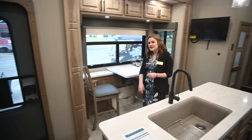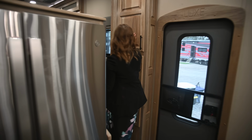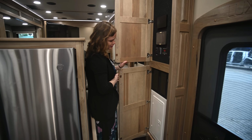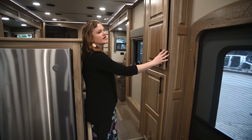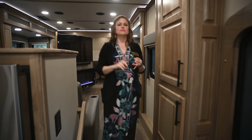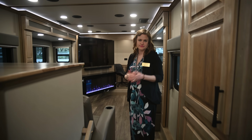Coming up into the front, I've got a front living room on this model. So you've got all of your controls right in here, your breaker box and your fuse panel, right inside the door where you can run everything. There's even an app on your phone that you can get to run slide rooms, awnings, lighting, so you just have everything at the touch of a button.